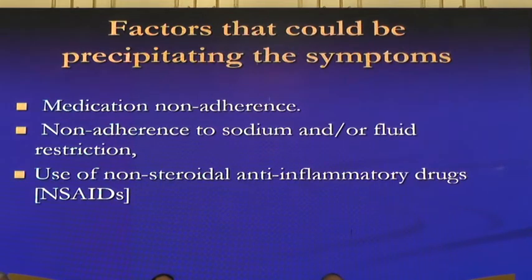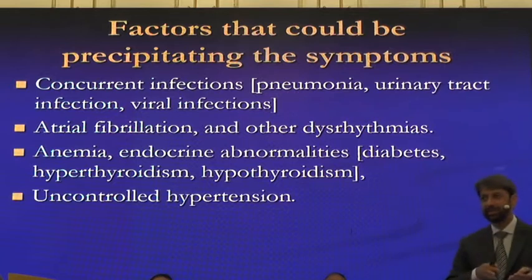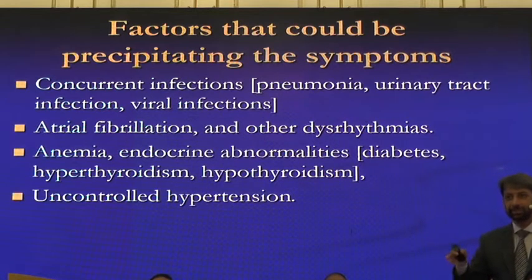Common precipitating factors in worsening heart failure include medication non-adherence, non-adherence to sodium and fluid intake, use of NSAIDs, concurrent infections, and arrhythmias such as atrial fibrillation. Sometimes these atrial fibrillations are paroxysmal, so when the patient comes to the ER, he may be in sinus rhythm. He had 1 or 2 hours of palpitations and went from stable to unstable, and in the ER he's in sinus rhythm. If you haven't picked it up, sometimes you have to do Holters and other things to pick up this paroxysmal AF as a precipitant of heart failure.